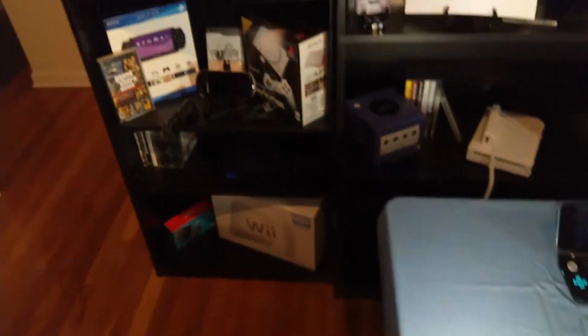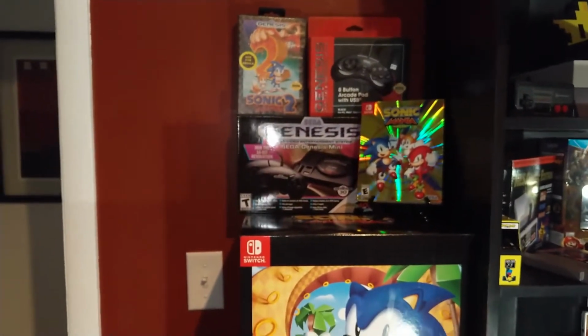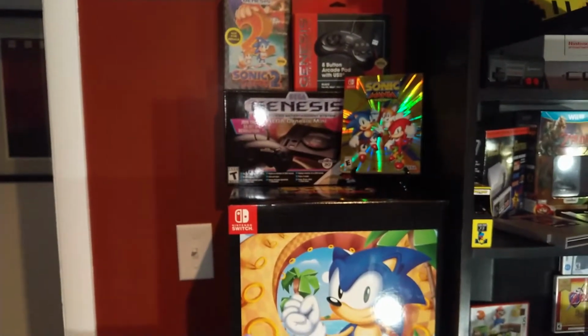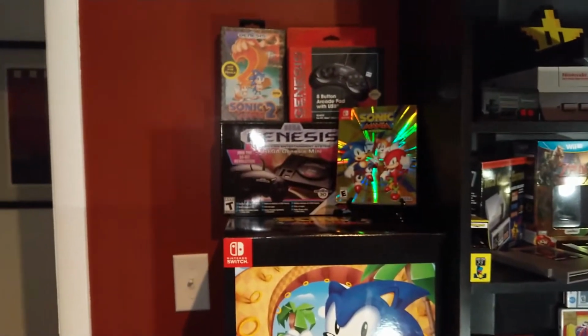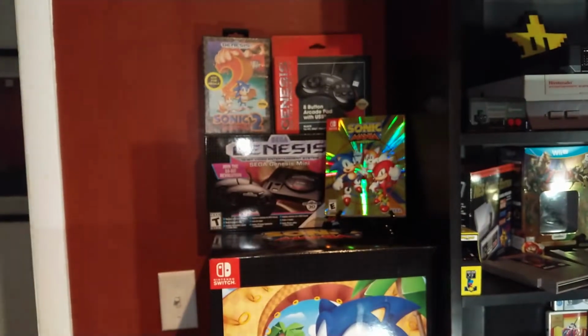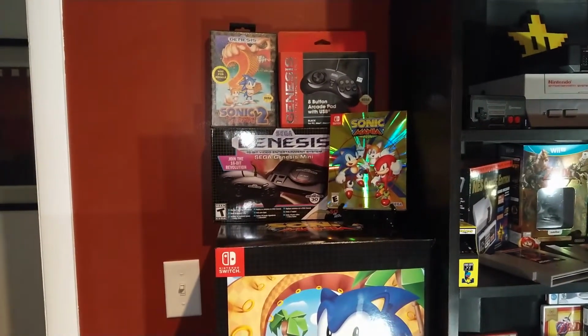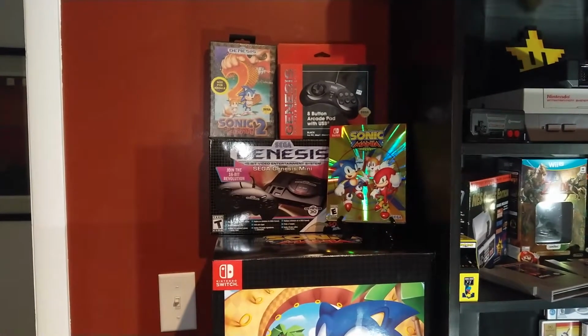So we'll go here, and again, I apologize, I'm going through a bit of a cold. Just a bunch of Sonic stuff piled on with some Genesis stuff. I've got Sonic the Hedgehog 2. I've got the 8-button arcade pad with USB. That's basic for the Genesis Mini, although it also works with the Switch and computers.